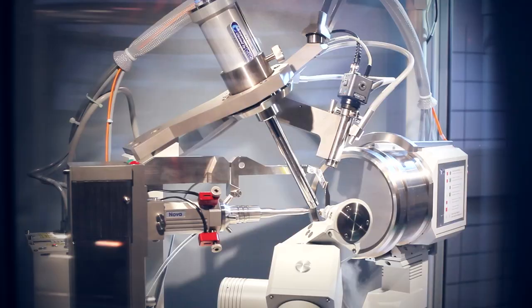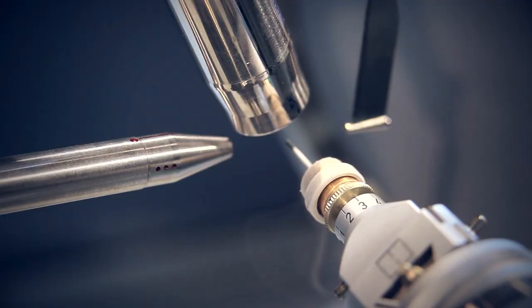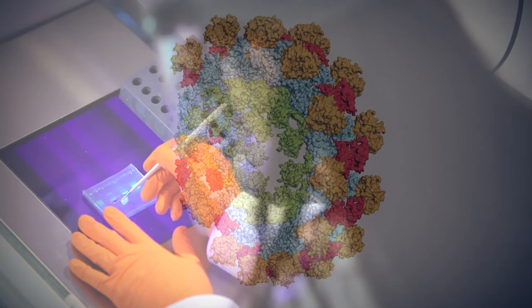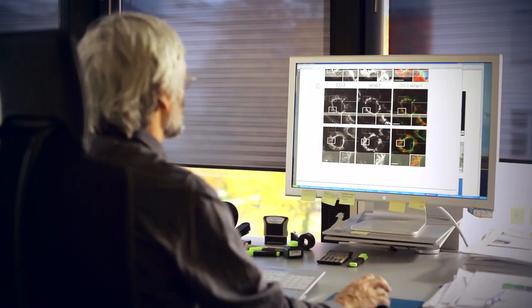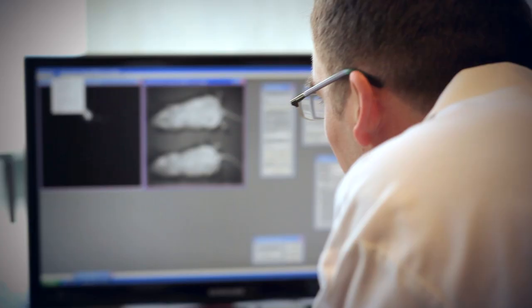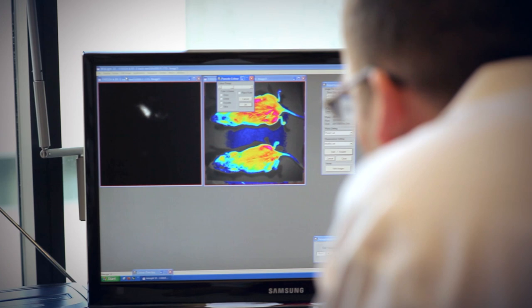They investigate the molecular basis of disease. Their findings are used to improve the diagnosis, treatment, and prevention of diseases. These include diseases of the cardiovascular system, metabolic diseases, diseases of the nervous system, and cancer.